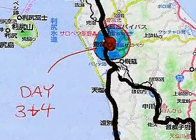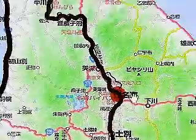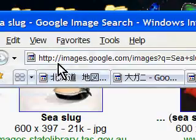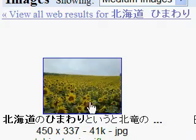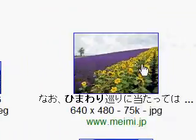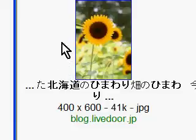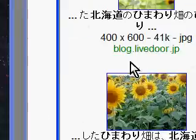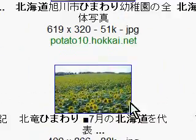So after spending 2 days in Toyotomi and Wakkanai, we're going to head down south again to this city, which is, I can't read that. And it's famous for Himawari. Himawari are Japanese for sunflowers. There are many, many sunflowers in Hokkaido, and the city that we're going to is apparently famous for them and has fields of thousands and thousands of sunflowers. So I'm really excited to check.